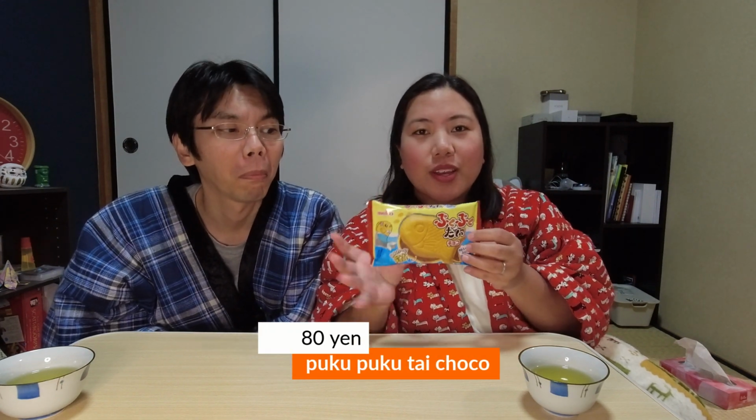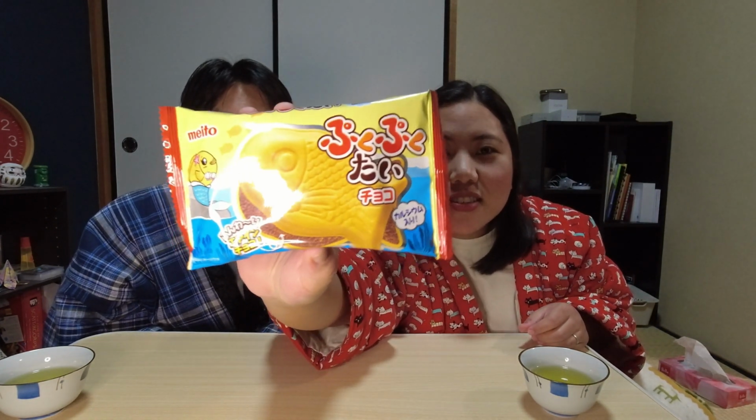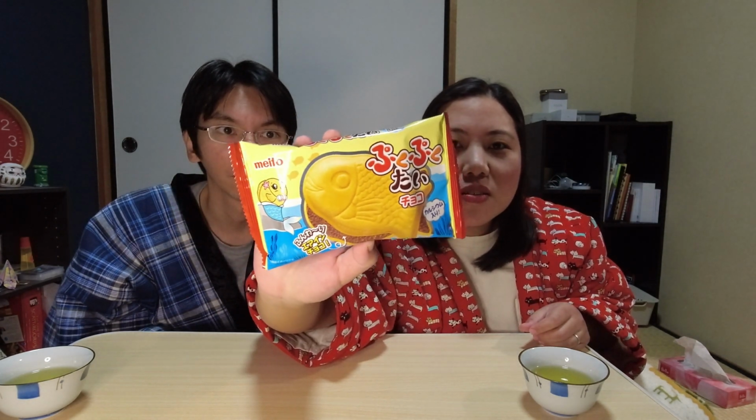Our next item is called Puku Puku Thai Choco. So it's a Thai fish. The name of the fish is Thai. Is that right? Yeah, so this is Thai fish, but this is the biscuit and chocolate version. Yeah, it's a reference to taiyaki, which is a traditional Japanese dessert of like some kind of pastry with anko bean paste inside. But this one has chocolate filling in it.